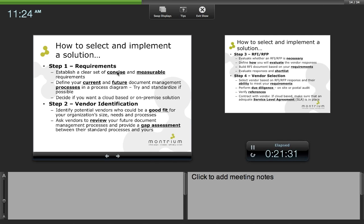Once we've established those requirements, we also typically will establish different process diagrams of our current document management process or processes, because typically you'll have several processes within your organization, and then the future state of what we're really looking to implement. Because obviously, if you're moving from a manual or paper world into an electronic world, you really want to re-engineer your processes at the same time.